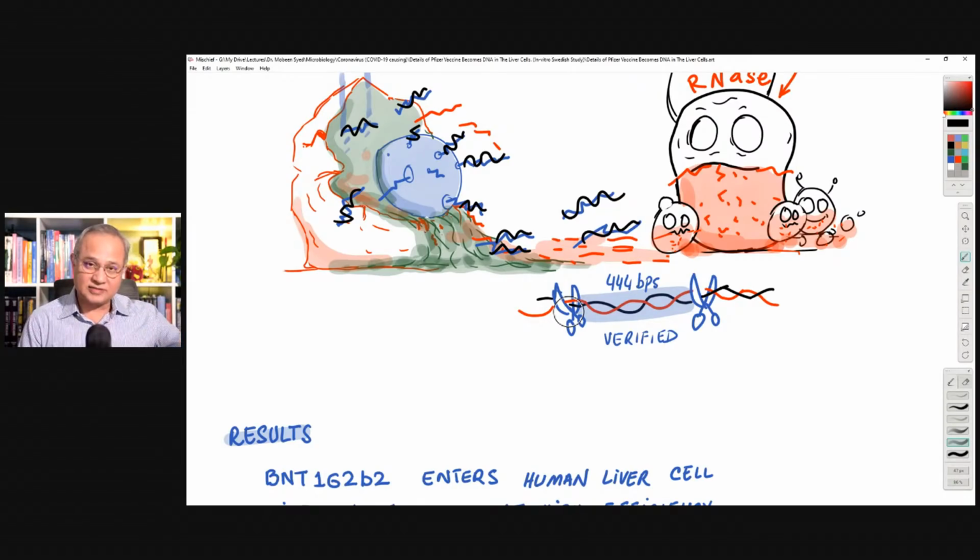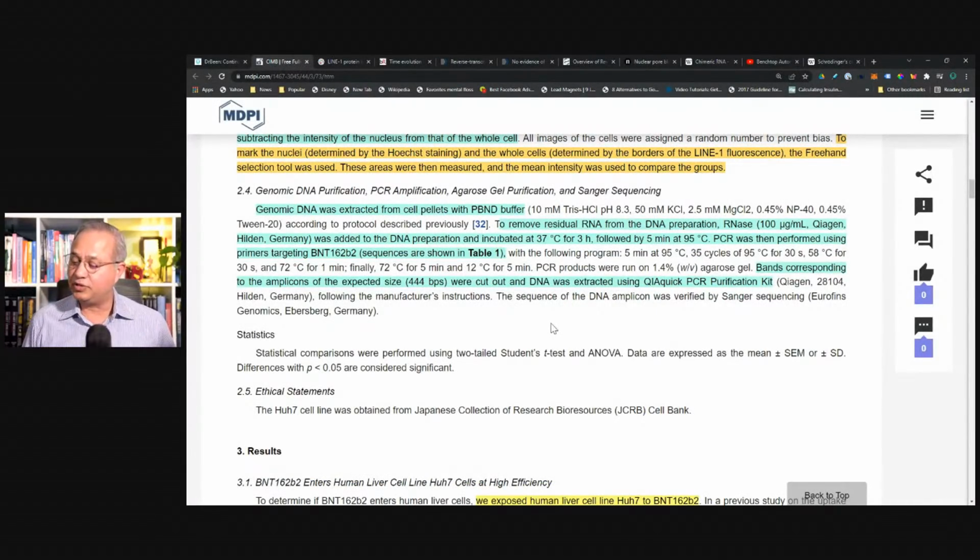So remember, they have control cells. They have cells which do not have the vaccine on them. So then they take the genetic material in them and see whether they have this material as well. If the control cells, the cells without the vaccine on them, also show this DNA, then the whole discussion is done. It's finished. DNA is everywhere. But here, they found that the DNA was specific to those cells that had the vaccine on them, and they could verify that. So if you see here, the verification part, number one, 444 base pairs were cut out of the DNA and extracted using a QIAquick PCR purification kit. And then if you look at this one, Sanger sequencing. So then they further amplified that DNA and verified it to be the DNA generated from the vaccine. And that was done by Sanger sequencing.